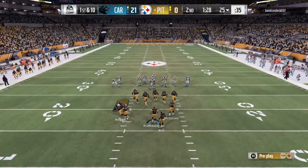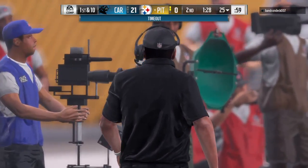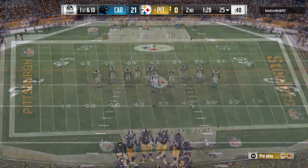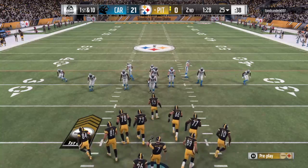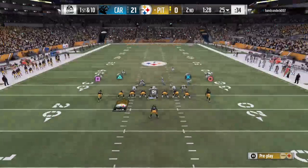That wasn't an analytics call. That wasn't a fantasy guy's call. That was like a video game call right there. It was a little bit of a video game call, but it worked. And now we're going to get a timeout here called by the defense. And they'll be disappointed to have to burn one there after giving up the first down.